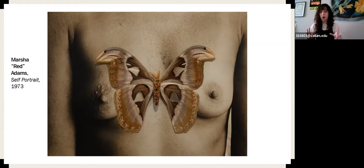And when you look at the frame, there's a little bit of aging, a little bit of yellowing, but there is absolutely no aging on the moth or the print itself. So that was one of my favorites.